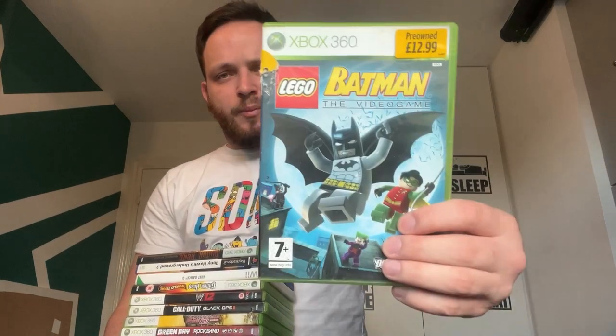We then have Lego Batman, which I believe is a £5 game. Guitar Hero Warriors of Rock is about a £5 game as well. Tony Hawk's Underground 2 is an £8 game. Just Dance 3 is another £5 game. Remember, all these games owe me a pound, so it does all add up. Guitar Hero World Tour is probably the worst game we picked up, but it's still £3.95 to £4.20, so not the end of the world.